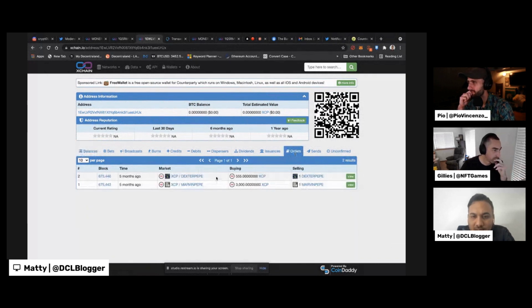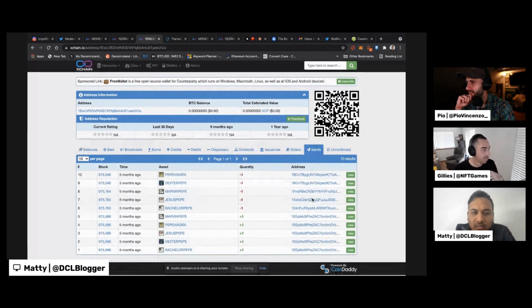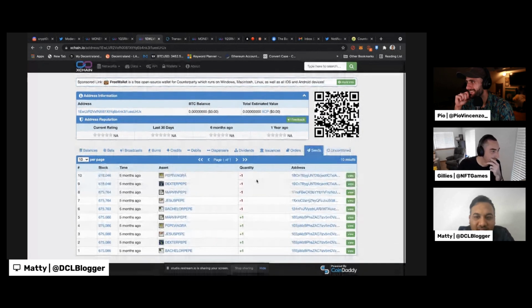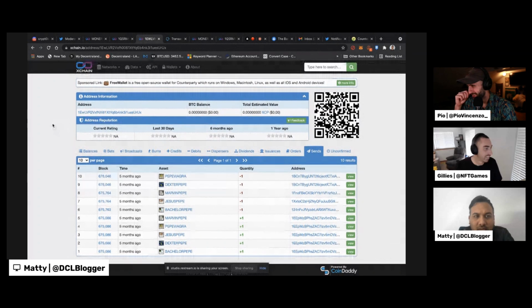Maybe we can look at orders. Okay, so this looks like a transaction. But those are Dexter Pepe and Marvin Pepe. They're probably something funny. Having used Ethereum for so long and then having to try and use this is very different. So sends, these are the ones that he had, the plus ones and then the minus ones. Everything's chopped up everywhere, and you can't sort by highest to lowest. Pepe Viagra.